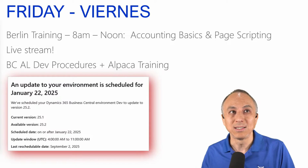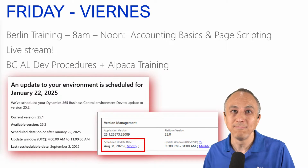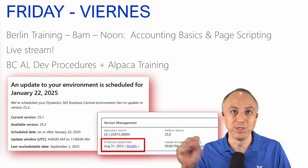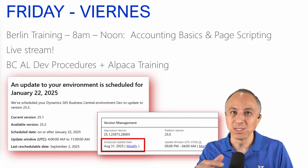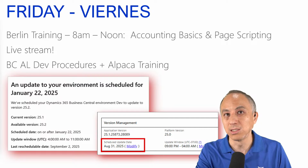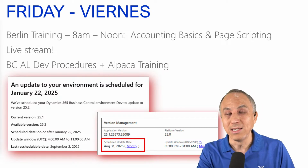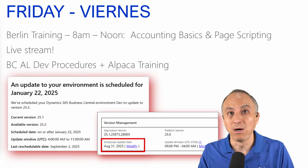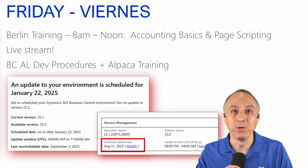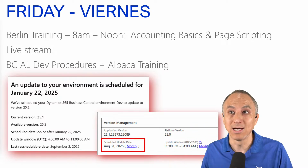And so I sent a message to the Berlin team as soon as I saw this, and I said, push as far as possible. Push it as late as possible. 3 minutes later, David responded, done. So awesome team, know exactly what to do. We are pushing out all of our sandboxes, all of our demo environments, all of our internal environments, and I need to have a meeting with our team to see how we push out all our customers. I do not want to see 25.2 anytime soon.